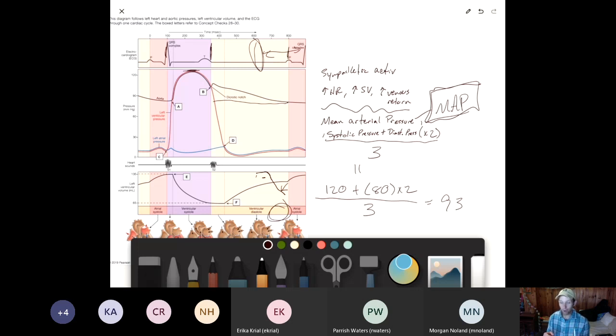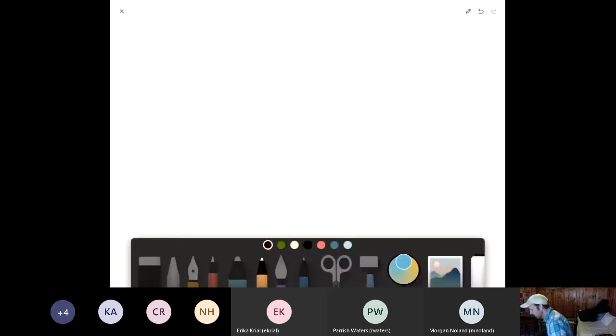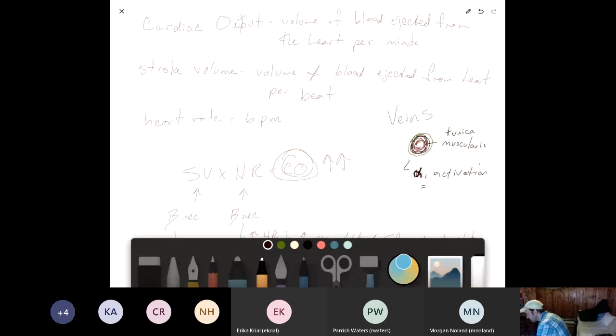Now, we talked about this in my lecture on smooth muscle, and you should really go back and look at that, because alpha 1 receptors, like I said, alpha 1 receptors are Gq proteins, and what they do is they cause smooth muscle to contract. Beta receptors, they do the opposite. These are Gs receptors, and they cause smooth muscle to relax.